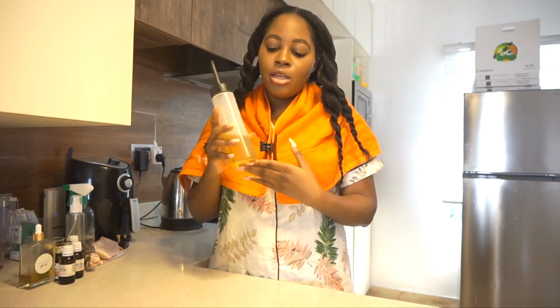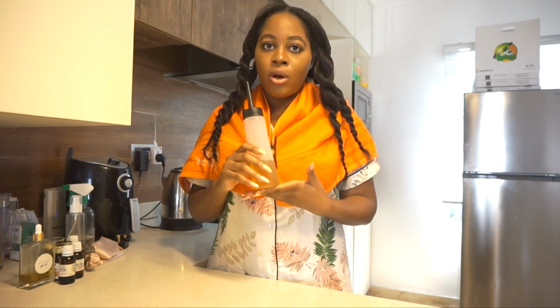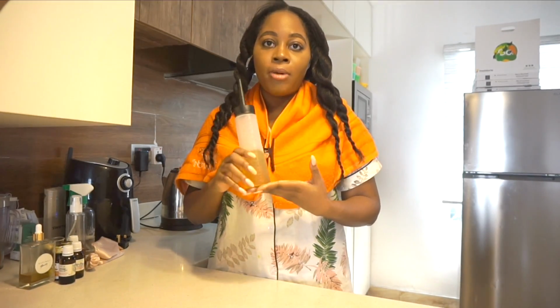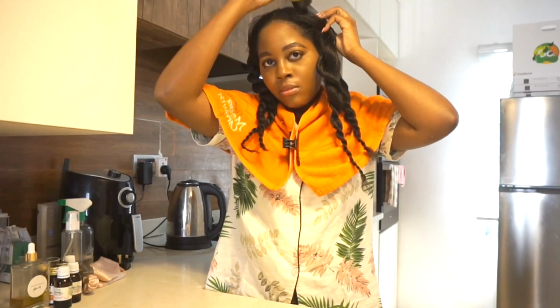So guys, you don't need a crazy amount of oil. You only need about 3 ounces. This is pretty much what I have, and it really depends on how thick your hair is. If your hair is thicker than mine, go ahead and use more oil. I think this is just suitable for my hair, so I'm going to go into the sections, more so on my scalp, and put the oil.